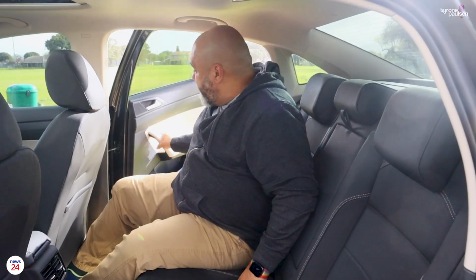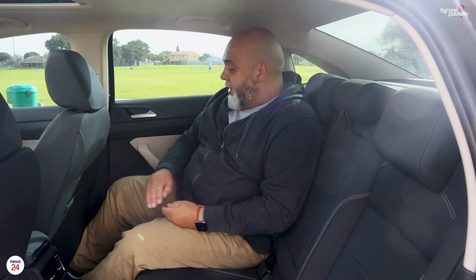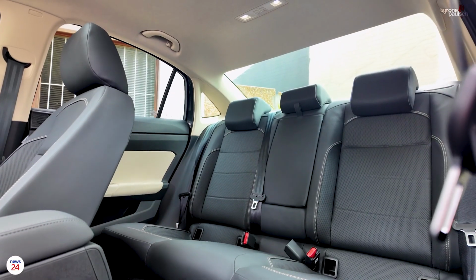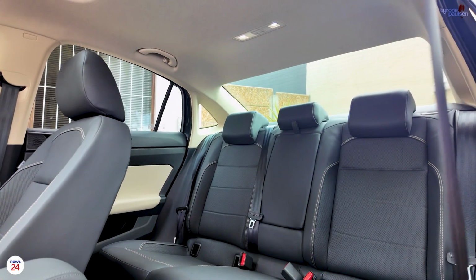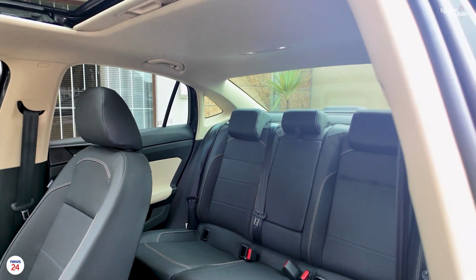As you can see, the door opened up very, very wide. Talking about the doors, you're able to store large bottles in the doors as well, and in the seat pockets in front you can put a whole bunch of other stuff as well. Overall, it's very basic in here. No frills, just simple and practical seating, which is what I think every family kind of really wants.